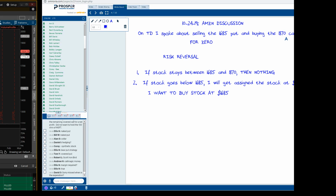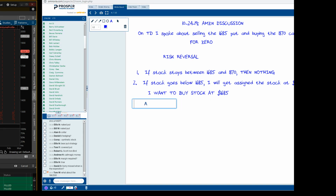So I'm not afraid of being assigned. It's not riskless. I certainly have the downside that I could lose on if the stock gets hammered. But I'm willing to take that because I want to buy stock there. Three, if stock goes above 1870, I now have a free call.